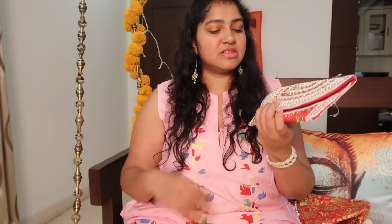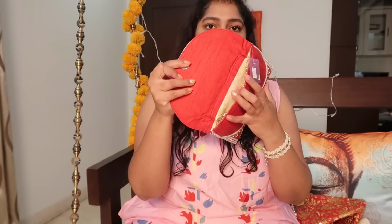Since they were having this crazy deal, we picked up some clutches, and these are not for us. These are for return gifts. For any puja or function, we have those return gifts or favors that we give, right? Where they put tambula. So we got them for that. Let's just look at them. They look so beautiful. Just getting this for such a good price is amazing.